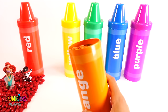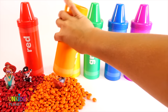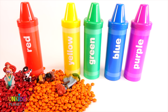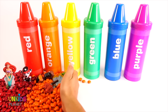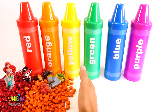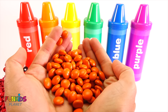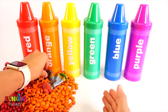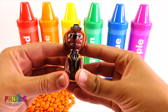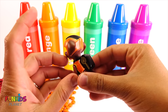Let's pour it out. Ooh, we're making kind of a mess. Push all those M&Ms over. Gotta make room. Oh my goodness, look at all those orange M&Ms. Okay, let's see what we've got here. Oh, of course, we got Zuma from Paw Patrol. He wears orange.